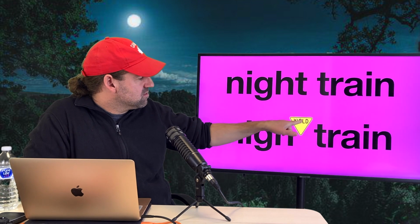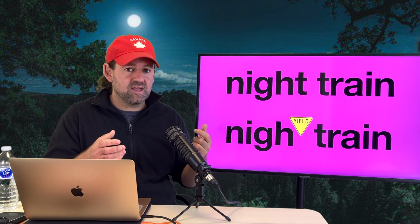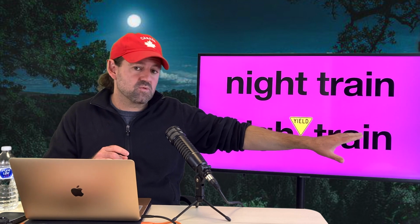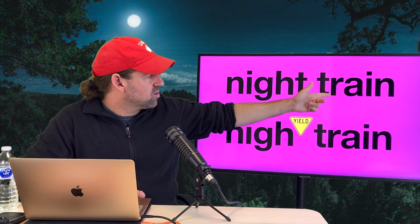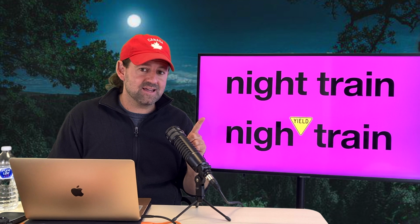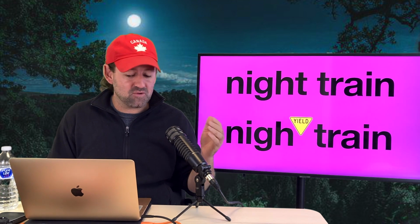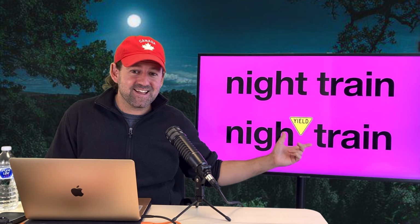Okay, we yield. This is a yield sign that you'll see on a road if you're driving. What does that mean? Okay, it means that other person has the right of way, right? So what we're doing is we're taking this T and we're giving this sound to the second word. Okay, so we're kind of dropping it from this word, but we're not dropping it completely. We're getting ready to say it, but we don't quite say it. So listen, night train.